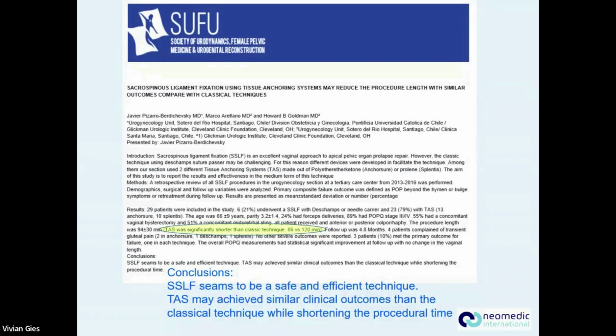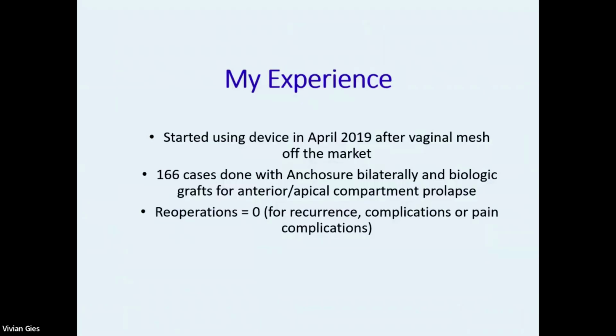And then looking at a study that was presented at SUFU, it was comparing the sacrospinous technique using the Anchor versus traditional suturing or Capio. They saved 34 minutes, but with similar outcomes. So there's that, we're saving surgeon time, patient time under anesthesia. I started using the device in April 2019 when mesh magically disappeared from the market, and I had to find an option.